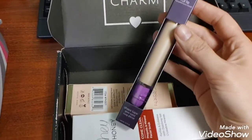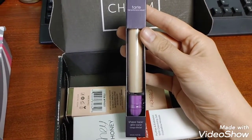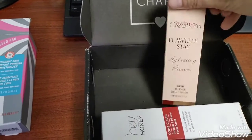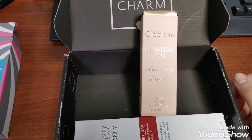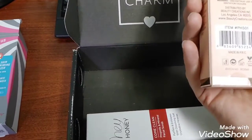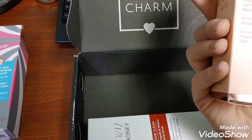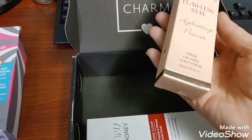So this is a Shape Tape Glow Wand. I'm looking forward to using that tonight. And Create Ins Flawless Stay Hydrating Primer. Oil-free, dew finish, cruelty-free. That's a nice thing too, I found, is that more and more companies are guaranteeing they're cruelty-free.